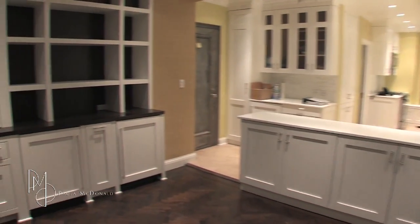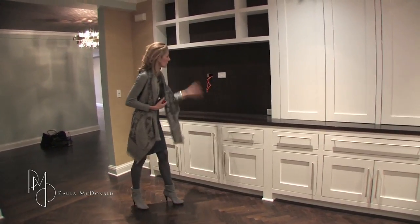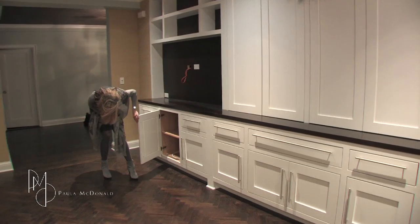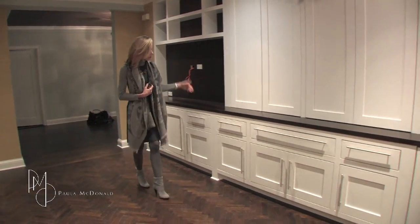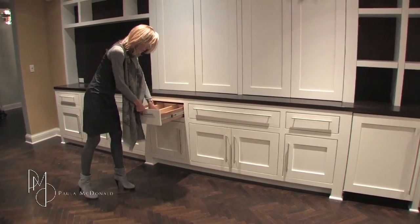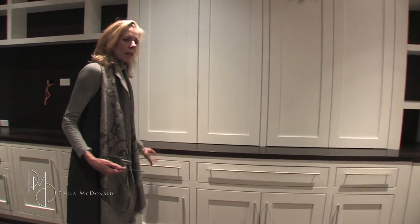So what we have here is a built-in entertainment unit that was custom designed to fit their needs. We have, again, another entertainment unit. We had one that we put in the master bedroom as well, so that we have already done the wiring so that we can pull the components back into the lower part of this base. Every drawer has got adjustable partitions here so we can move them for the CD or the DVD player.